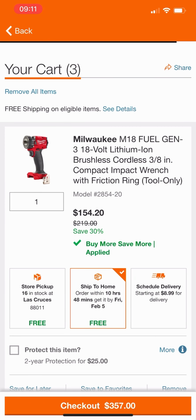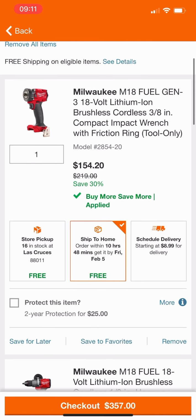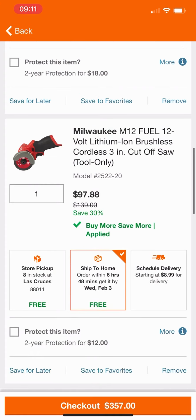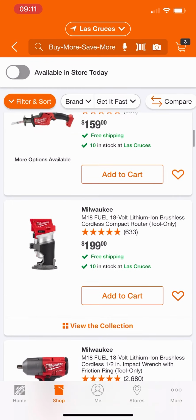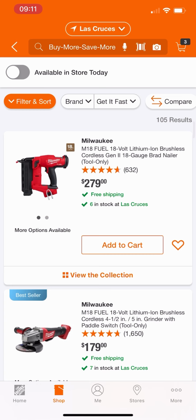All right, here it is, $154.20, Gen 3 brushless cordless 3/8 compact impact wrench with the friction ring. Killer deals. Jump on it. Remember, just get as low as you can to that $499 mark, and then return whatever tools you don't want. That's the way the glitch works. Awesome deals, jump on it as fast as you can.